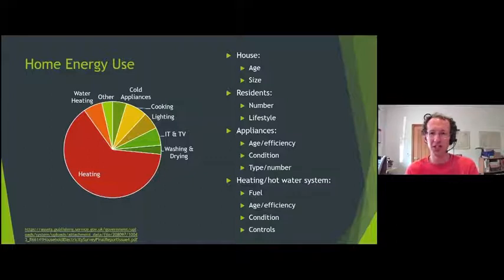To save energy and carbon at home, we can consider the house, the appliances, and the way we use them. Having said all of that, in most UK homes, heating is likely to be the biggest energy use. So this is an important area to focus on, and it's something I'm going to spend quite a lot of time talking about this evening.